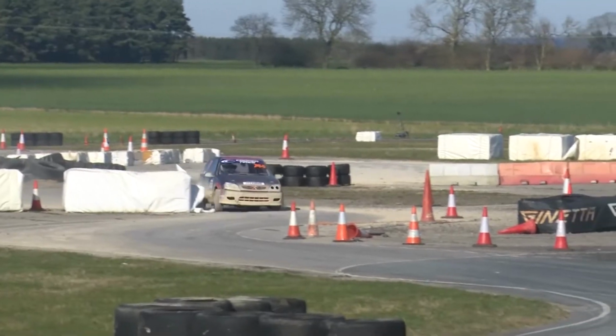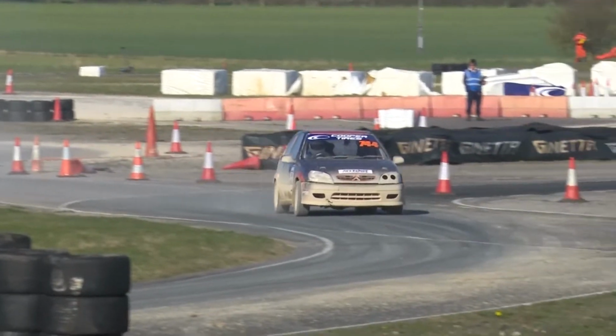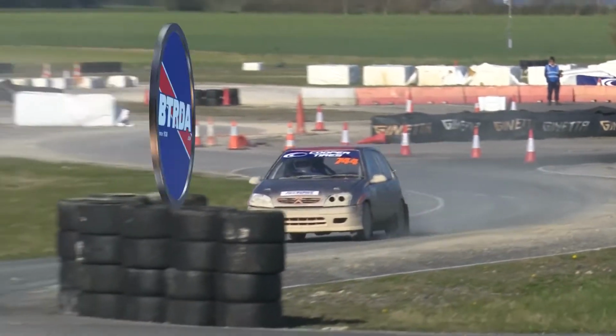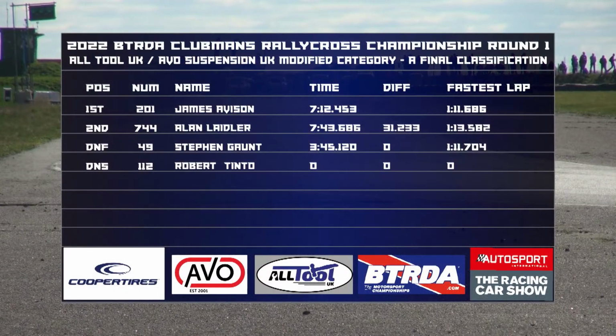Last year's champion, of course, was Max Weatherly in his Suzuki Swift. Hopefully we'll see him out later this year. Alan Laidler is still going at the wheel of the Saxo. Comes in for second place, but it's a win for James Avison by over 30 seconds in the end after that mistake on lap 4 by Alan Laidler.